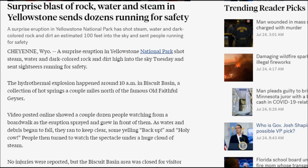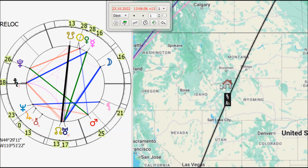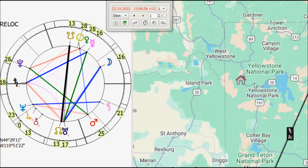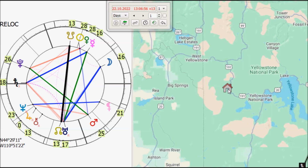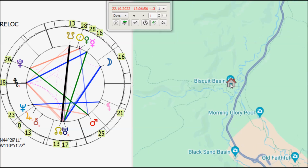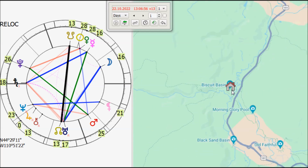We just had a surprise explosion at Yellowstone at Biscuit Basin, where we had a hydrothermal event take place. And I thought I'd use the astrological program to determine any celestial drivers that forewarned this potential event to come. I'm getting the exact location as specified through the software. So we see Biscuit Basin, and I've got the house situated right on that location.